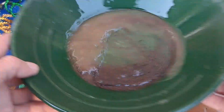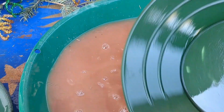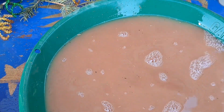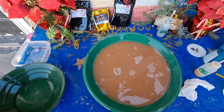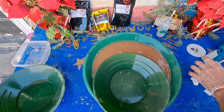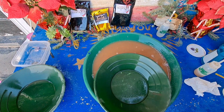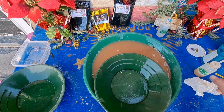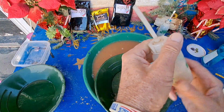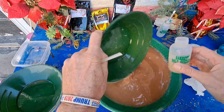All right, looks like we got everything out of that. I've got all of my pay dirt. All three of these bags are in here together. I'm going to pour this off. I've got a bigger container that I'm going to use the Garrett to sluice it out with, and one time go through it all real quick. So let's see how this one looks.